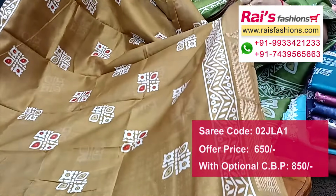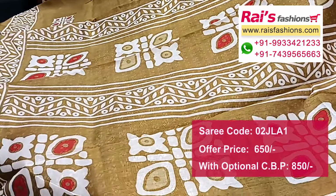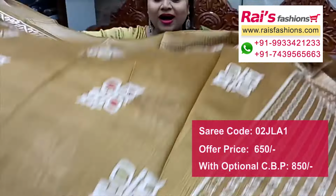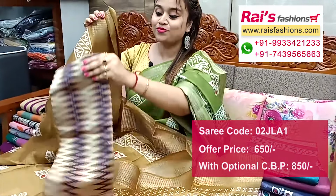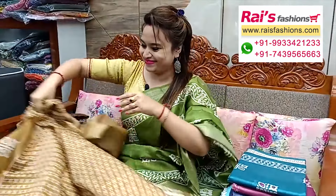And this one is border portions, weaving border, pallu also highlighted, same batik design work, very exclusive one, weaving border, but art silk, art tussar silk, running blouse piece also different printed design. And it has the silk material, brocade work, contrast blouse piece with this saree for your outstanding looks.